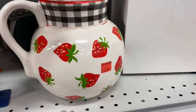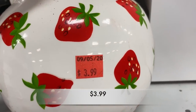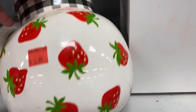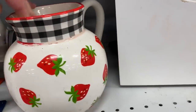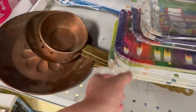Check out this strawberry pitcher. I think those strawberries are adorable. It's only $3.99. Paint loss here and there. Beautiful buffalo check, or is it gingham, around the top part, and it's just so summery and cute.